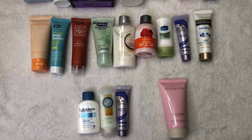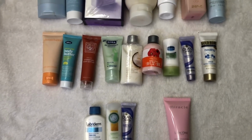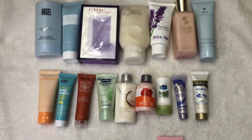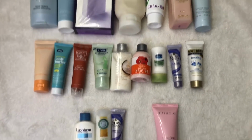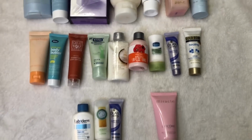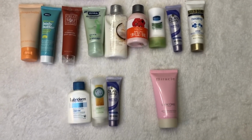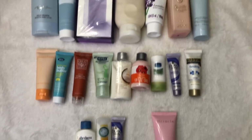So, you know, I don't need these products for like 6 months out of the year where I live. I have no use for them. So the usage I get is basically for the months of October, November, December, January, February, and March. And that's it. And then I don't really need lotion again until October rolls around.